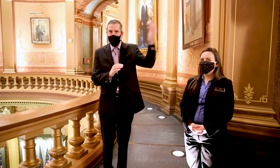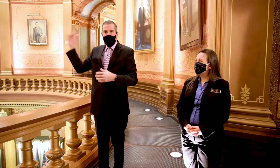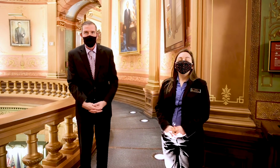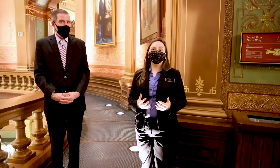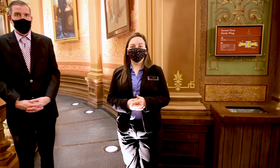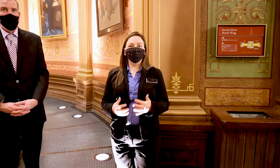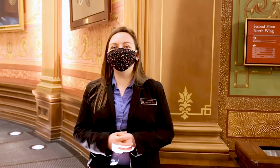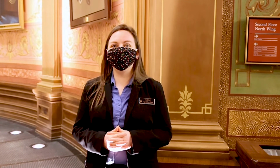We are now on the second floor of the Capitol building, outside of the House chamber and also the Senate chamber. And I'm gonna let Cambria take over and tell you a little bit about what takes place up here. So this is the floor where the legislators meet to vote on our ideas for laws. Visitors coming in on a normal day to visit the Capitol can view the session from the third floor, but it's also available online if you can't make it here to Lansing.